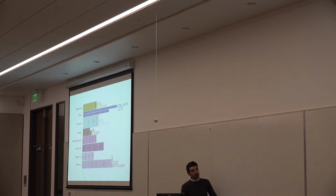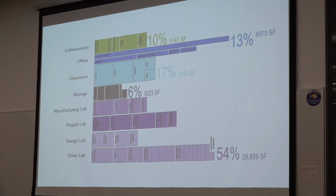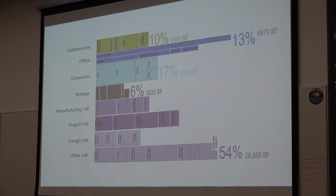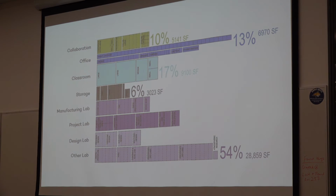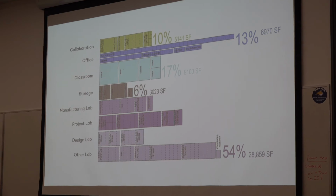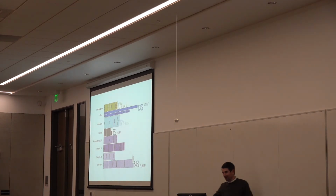And so as we continued to work through that, the program mix started to look like this. We had a large amount of project design and flexible lab spaces, classroom, a little bit of office, and then programmed collaboration area, meaning we don't just leave that to be the leftover space in the hallway. We actually identify it as square footage that's essential to the building.